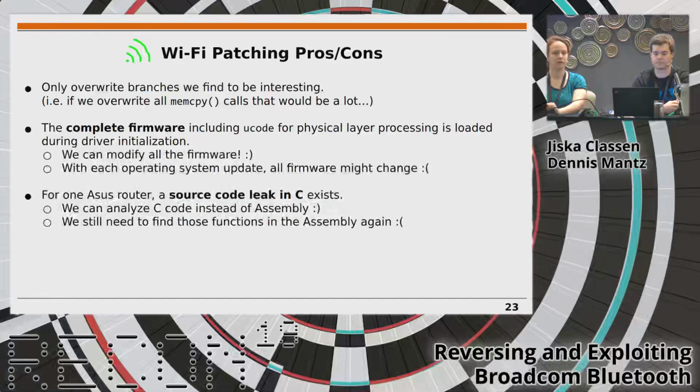But the problem also is that you have the same Wi-Fi chip, but depending on the operating system that you use, you might have a different firmware version in it. So you need to research where the symbols are, even within the same chip, for the different firmware versions of it. One cool thing is that there is a source code leak that you can Google for. So there is one version of the Wi-Fi firmware where we have C code, also with comments and stuff, so that's pretty nice. But it's very hard to find this again in a specific Wi-Fi firmware, just to check at which address the source code is located, where it got compiled. It is very hard.